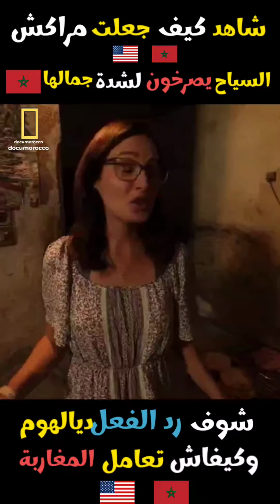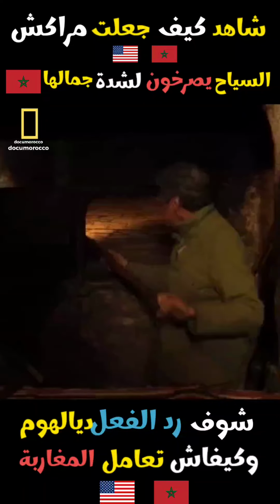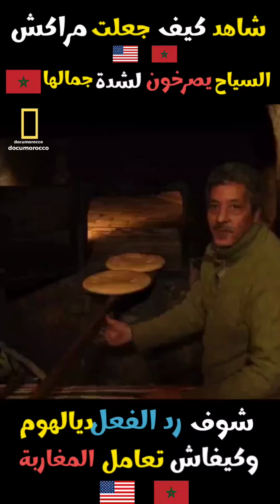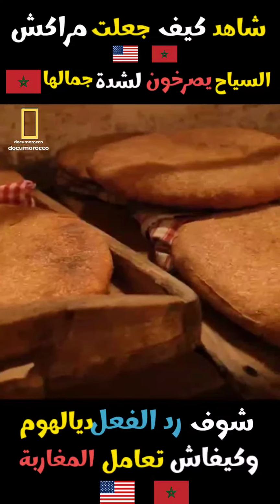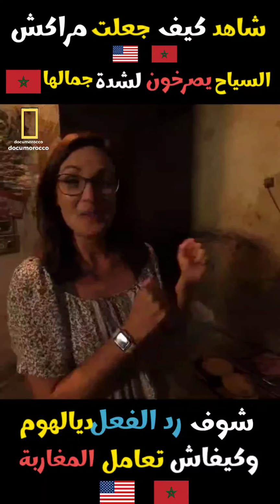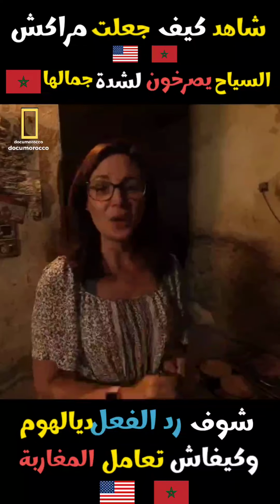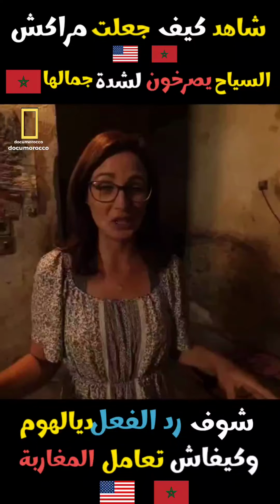Abdul has just brought us to a community oven, which is not as common anymore, but traditionally there would be 1 or 2 of these in each neighborhood. You would bring your loaf of bread each morning for the baker to bake for you and then pick it up in the afternoon. He bakes about 1,000 loaves of bread for the people in this neighborhood each day.